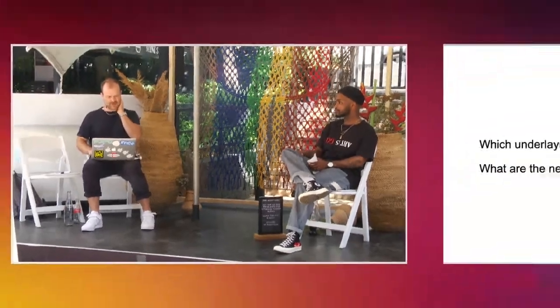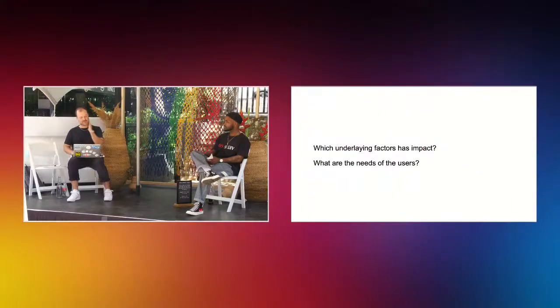So I'm just going to think a little bit about what underlying factors have impact. What do we need to relate to? And what are the needs of the users? Ann-Gret Fölbäck will speak later about consumer behavior. So she will be able to give better talks on what the consumer wants and how they behave. But I will just touch upon that a little bit.